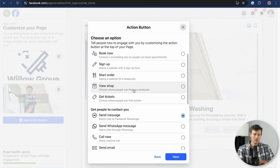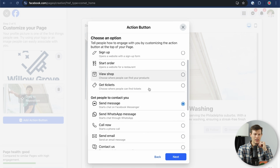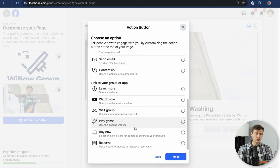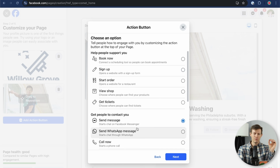So we have a lot of options here. Of course, you could buy tickets if you are a band or something like that touring. You can start an order if you have maybe a local restaurant. That would be start an order, a common thing there. View shop if you're selling local merchandise or shipping merchandise as well. Book now would be ideal for yoga studios. This might work. Book now might make sense for this window washing company, so you can schedule when you're going to be booking it. And otherwise, you have other options down here like call now, send an email, contact us, as well as quite a few others down here like visit a group, make a reservation, play a game. There's a ton of options for what your business page might be targeting.